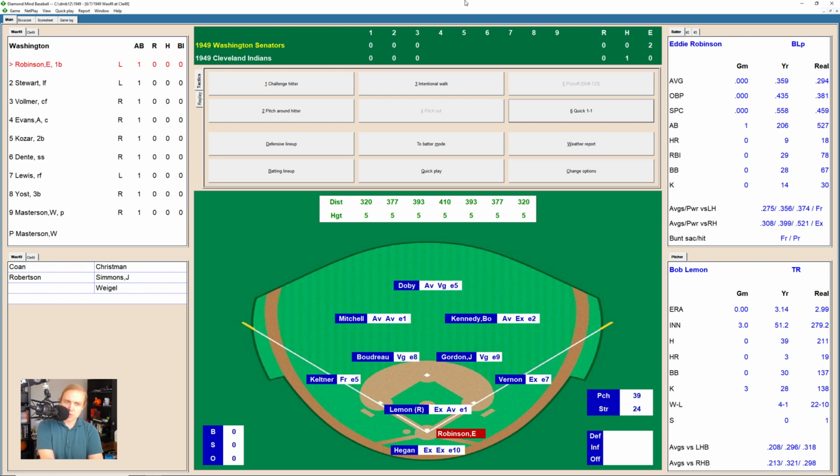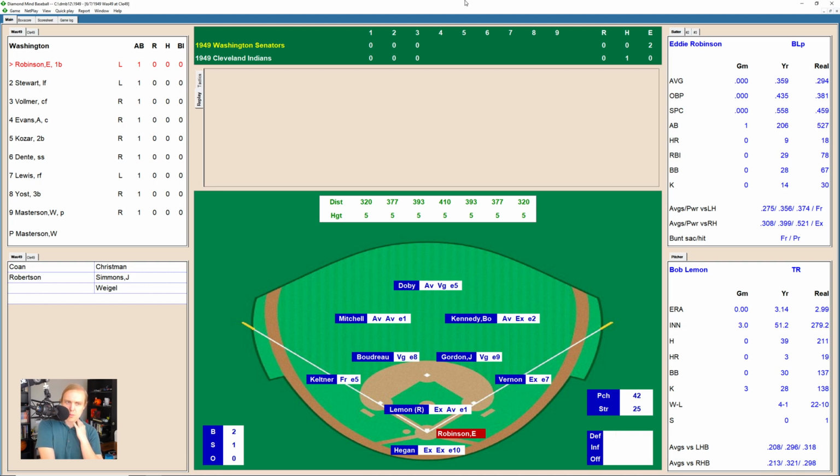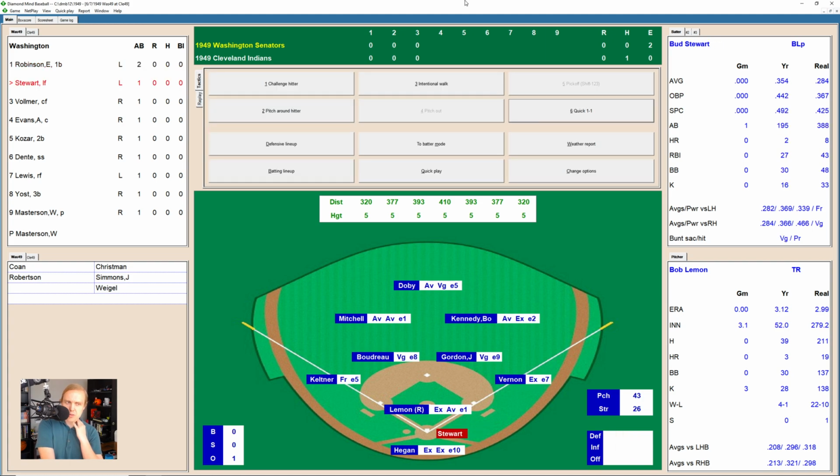We go to the top of the fourth. So Senators survive walking the pitcher and giving up 2 errors. Nobody scores, and here is Eddie Robinson. He takes the ball. There's another one high and inside. It's 2-0 quickly on Eddie, and then a foul ball left side, out of play, 2-1. Fly ball again to left. Mitchell's got that for the out.